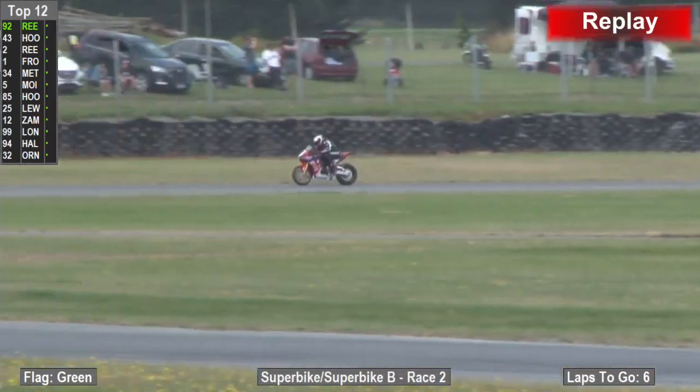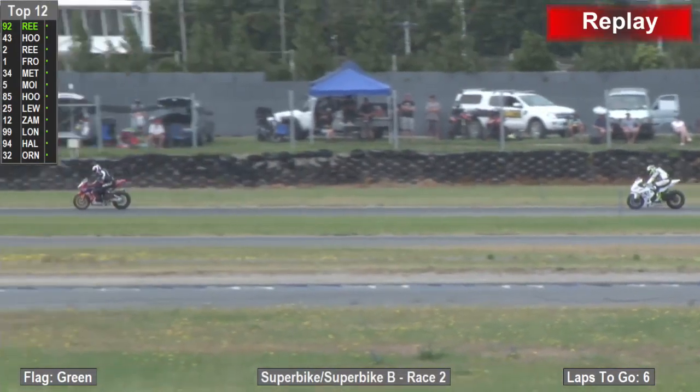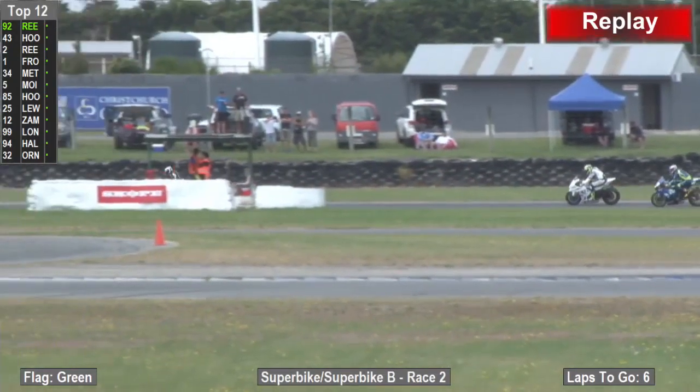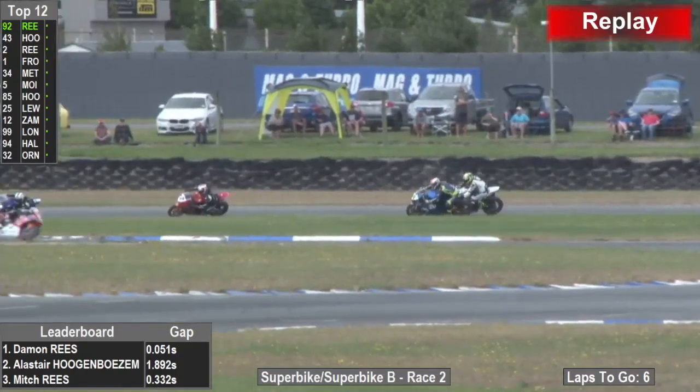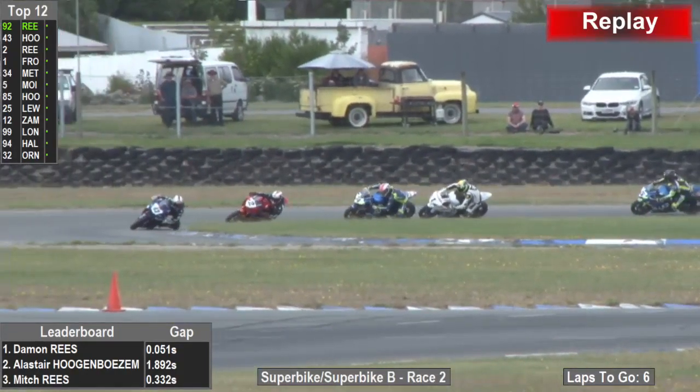But Damon is showing us exactly what he did yesterday in streaking out the field. No, it's not lap record time, but it's pretty close. 1:30.049, and everyone else was in a 1:31 around him. So he took a second out of everyone on that lap and had a 1.8 second lead as they crossed the line, and that's definitely even bigger now than it was back then.